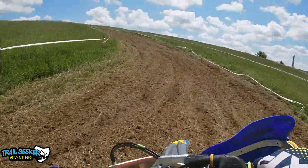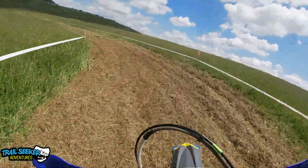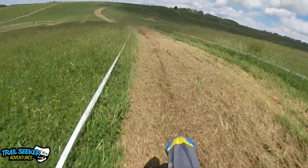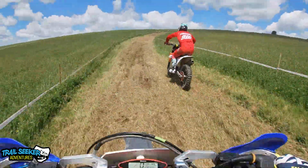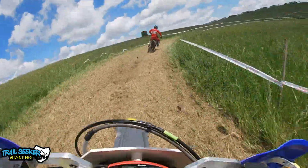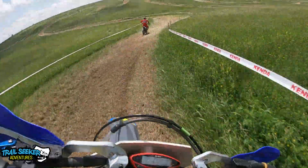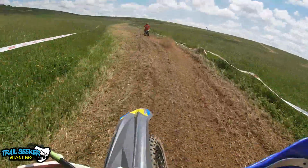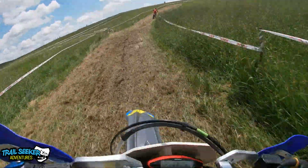Came to find out he was having third gear problems, and he didn't even know it until I brought it to his attention, but he also had a rear flat tire. But he gets that fixed up. That's the gentleman that was in, I guess it's vet A class, that went down in turn 1. Kind of glad that he did get in front of me. It gives me something to chase.